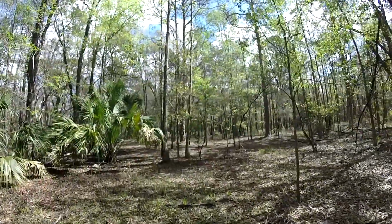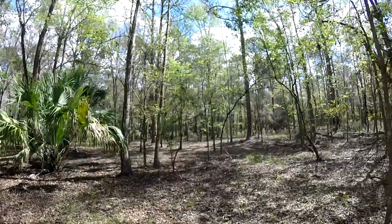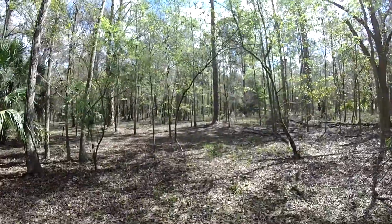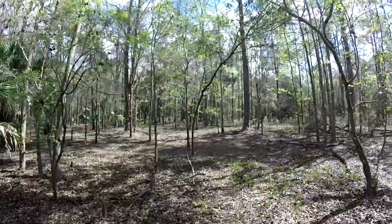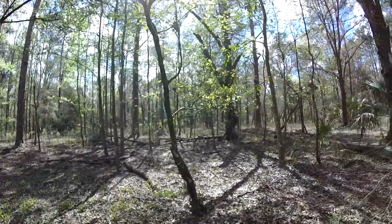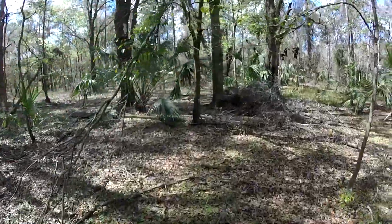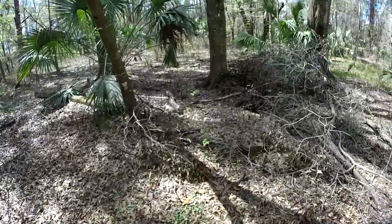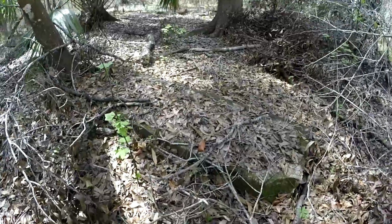Made my way further back into the woods here, and long ago this area looked a lot different. It may have been part of some kind of development dating back to the mid-1900s. Around the area I'm seeing some foundations, remains from structures once out here.